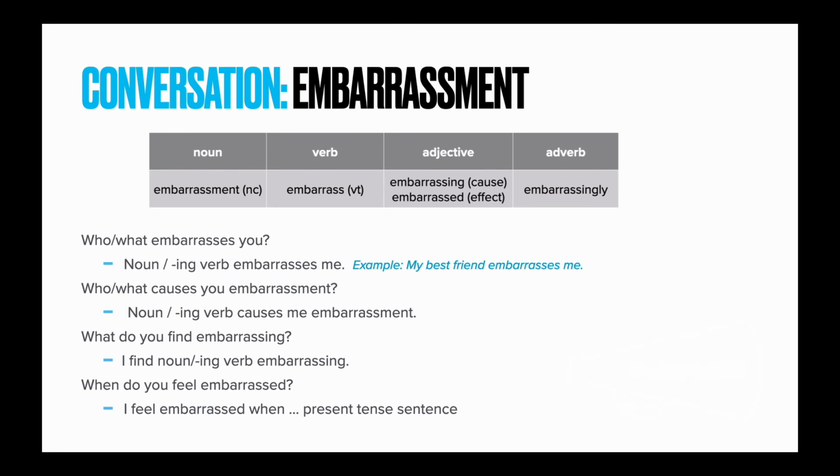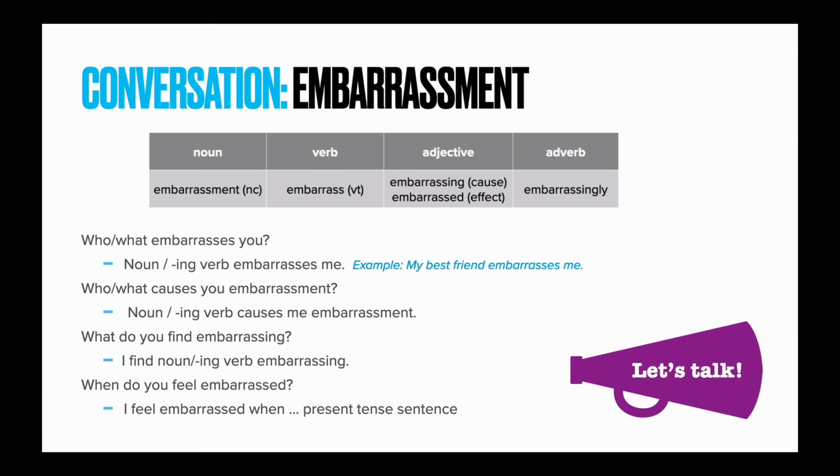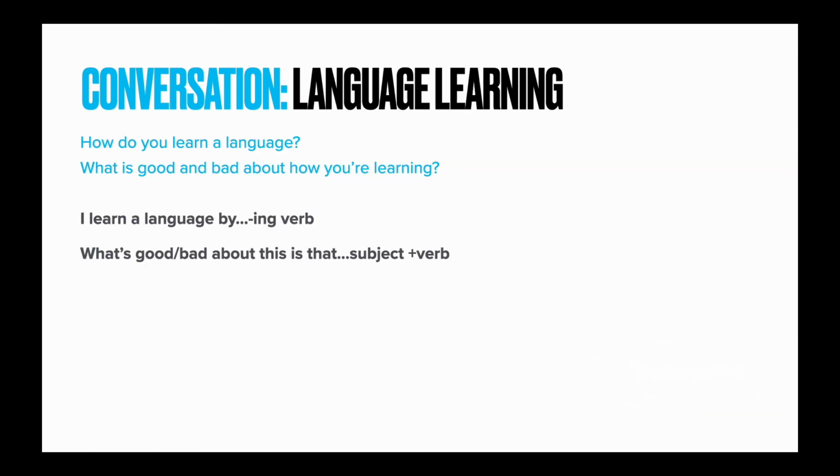Next, we have the word embarrassment, another common emotional word in conversations. Remember that embarrassment is a feeling of foolishness or stupidity when we think we've made a mistake. Embarrassment is easier to pronounce because the syllable stress is on the same syllable in all the words. That's the second syllable. Embarrassment, embarrass, embarrassing, embarrassed, and embarrassingly. So again, let's answer all these questions so we can practice using the different word forms. So let's pause the video and answer these questions using all the different word forms for embarrassment.